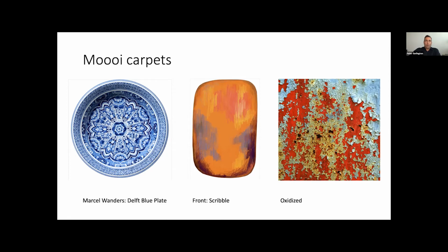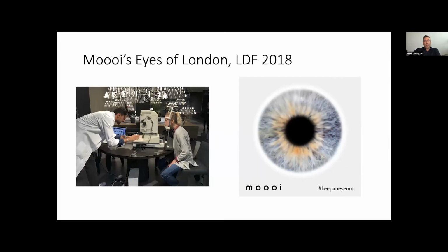One great example of the ability to customize was Mooie's showroom in London during London Design Fest 2018. They did the Eyes of London. There's a shot of my daughter getting her iris photographed, and they would send you a nice high-res photograph of your eye, and if you wanted, you could get a carpet made of that print that they had taken.